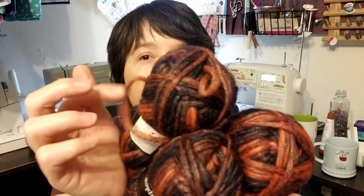83% acrylic and 17% nylon. Very smooth. 65.6 yards, sorry y'all, 1.7 ounces. I don't see a color on it. It just says it's a studio sample, but this is really pretty. Yeah, I like that. It's not a yarn that I have any of. It looks like it's probably bordering on a number 5 yarn. It's pretty chunky for a number 4.